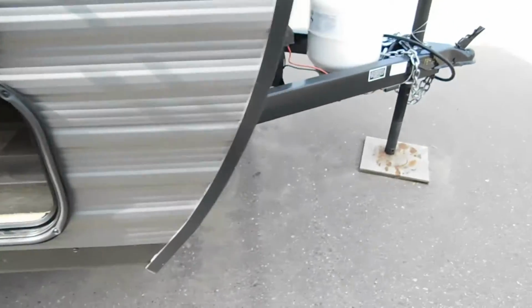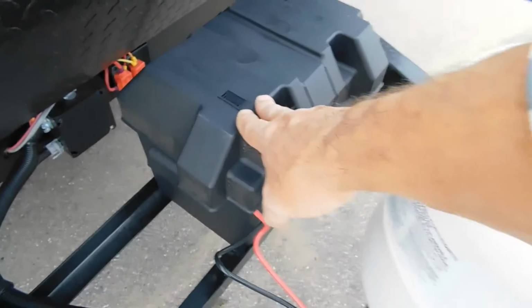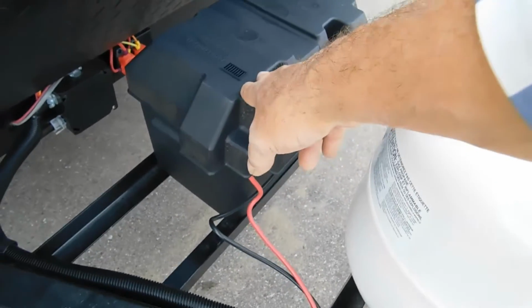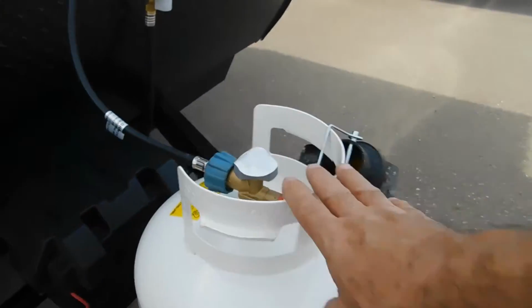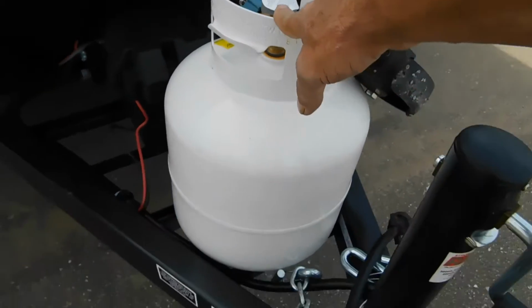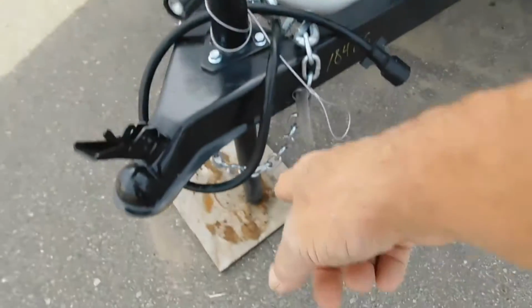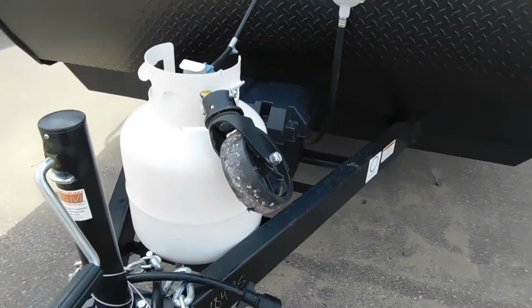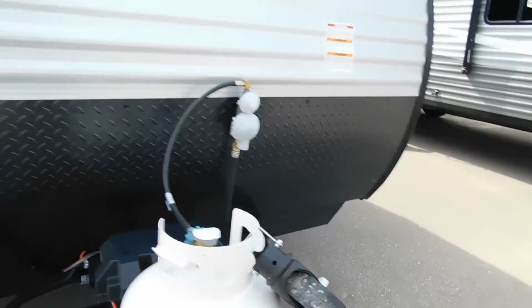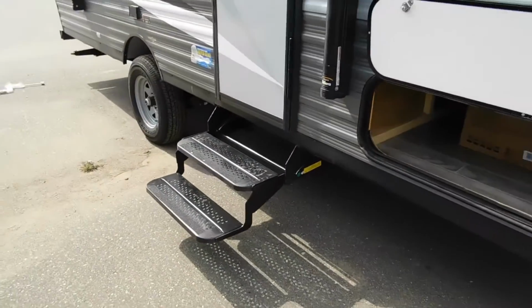It's accessible from under your bed. On your tongue, I also want to recommend you check your battery posts when arriving or getting ready to depart. Make sure they're all secure. You have your propane here, and this tire you can put on there should you need to put it down there instead of just using the foot. Well, that about covers everything on the outside. Let's take a look inside your unit.